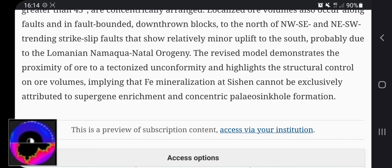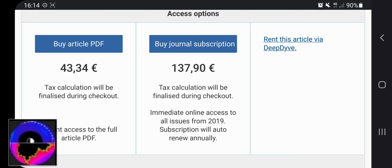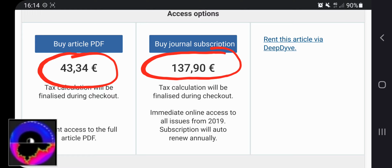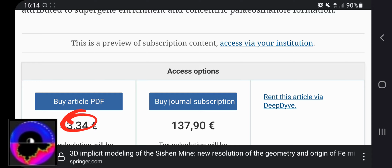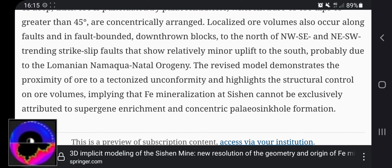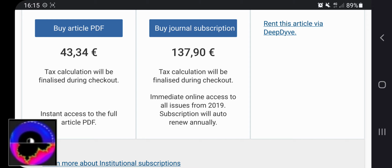Yeah. Now we come to the paywall. I won't pay a cent for this. Yeah. Try to dig deeper, but I won't pay a single cent, and I am no institution. So this means I have to find some better source of knowledge about this, or I'll just leave it here. It's not that satisfying to put it like that. Yeah, but anyway.